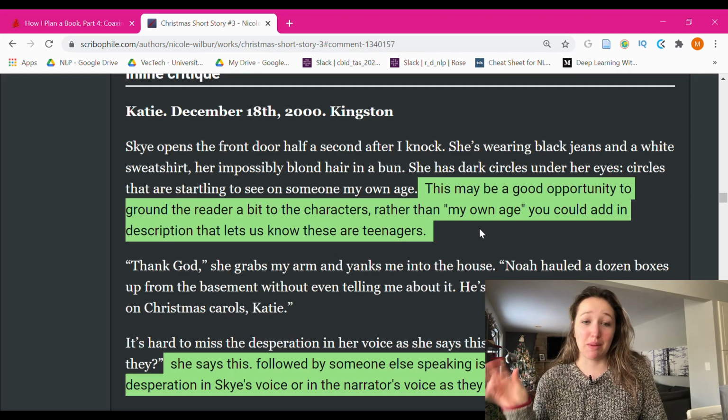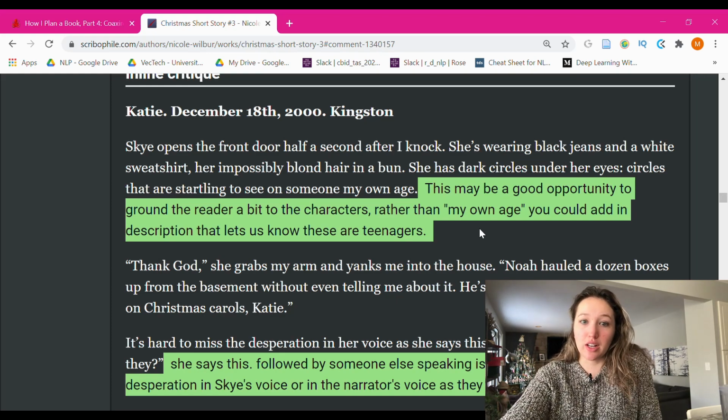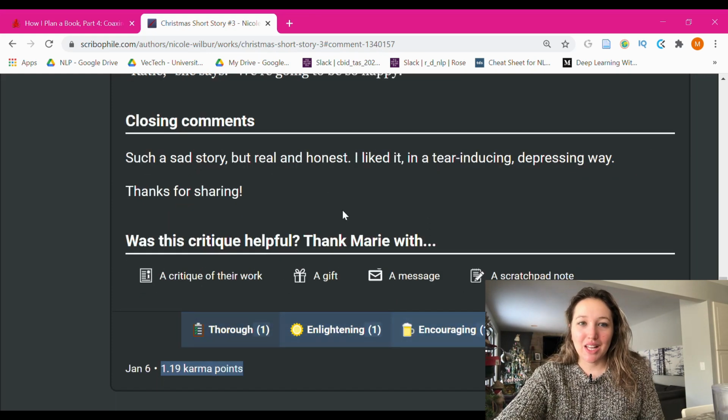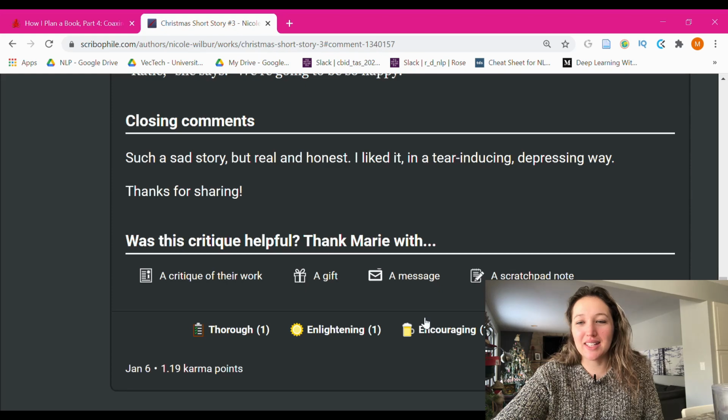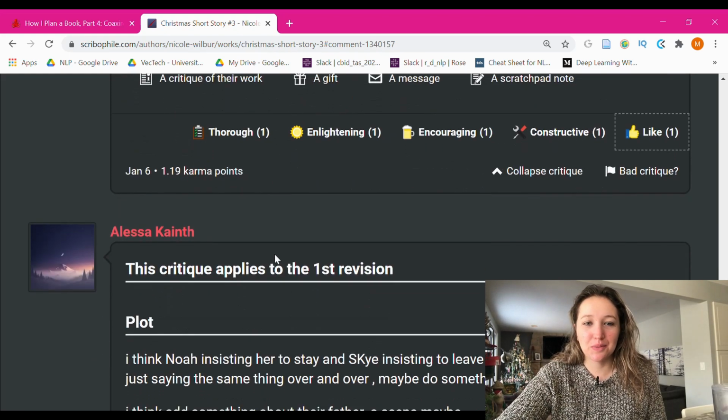She's right, it needs to be more obvious. That is something I'm going to take into consideration for sure. That's a great comment. If someone finds something that they don't like, they'll say it in the closing comments about the story overall. And then I give them likes and things because that gives them extra karma points. It's just a nice thing to do.